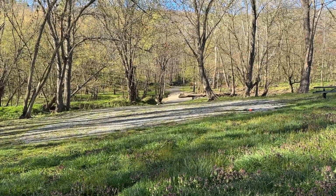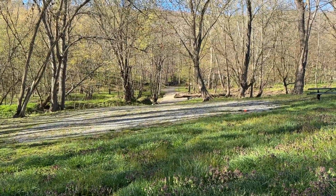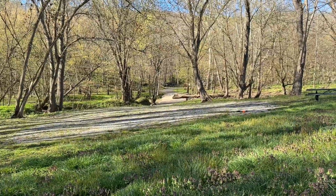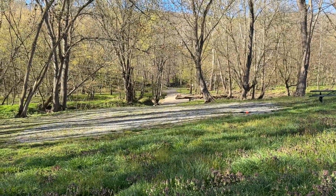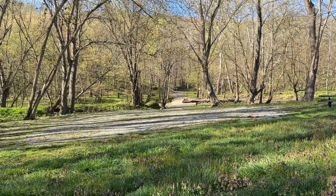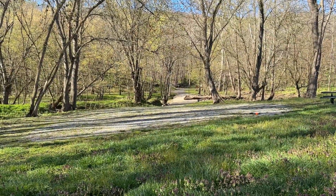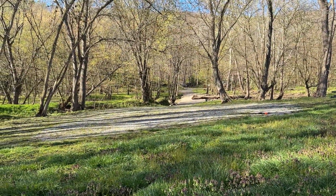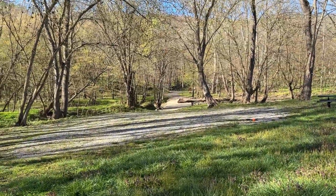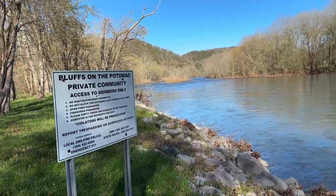Well, a dumpster. That's one thing about the Bluffs. There's all electronic gates in here now for the community, except for the common area here on the river, which you need a key for. But the Bluffs does provide trash service, which is very uncommon for communities around here. They have dumpsters at different gates and stuff like that, particularly if you're a weekender, that's really handy. So you don't have to haul your trash home with you when you leave. But what a great spot this is down here.